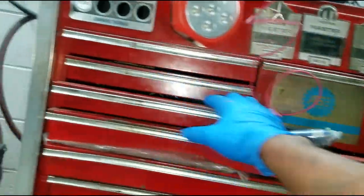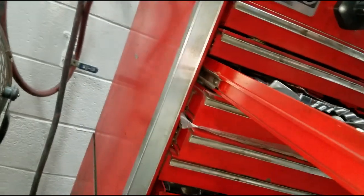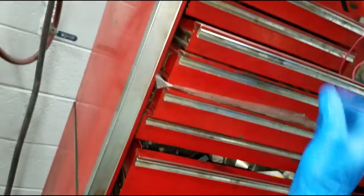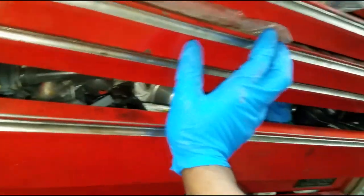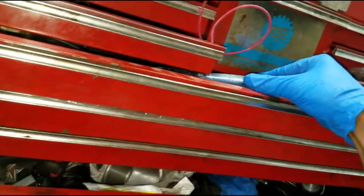Yes, guys, this is one old toolbox. This toolbox don't even have roller bearings. That's how old. Some of you guys getting into business wasn't even around when toolboxes didn't have roller bearings. You need to be strong in order to open some of these drawers. And what's crazy, this is a Snap-on toolbox. They don't even have parts for this box.